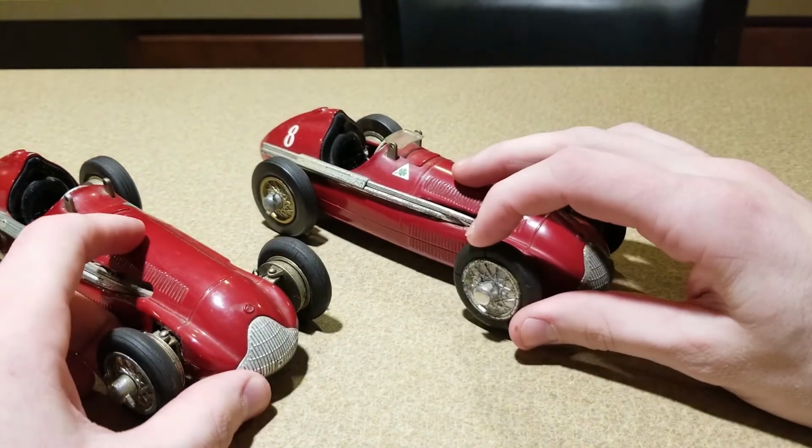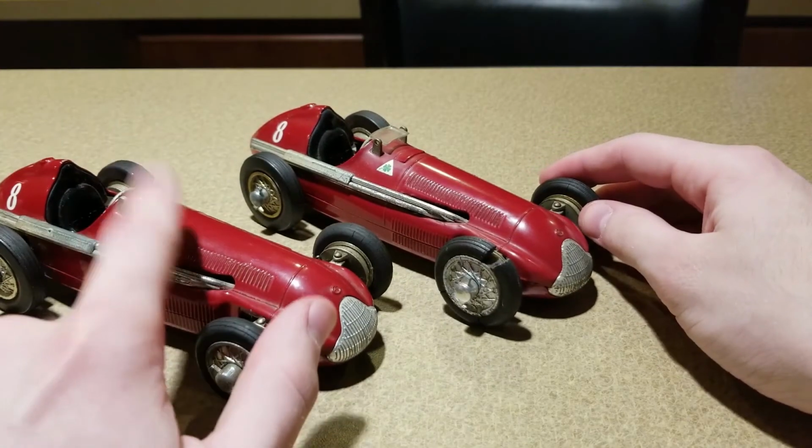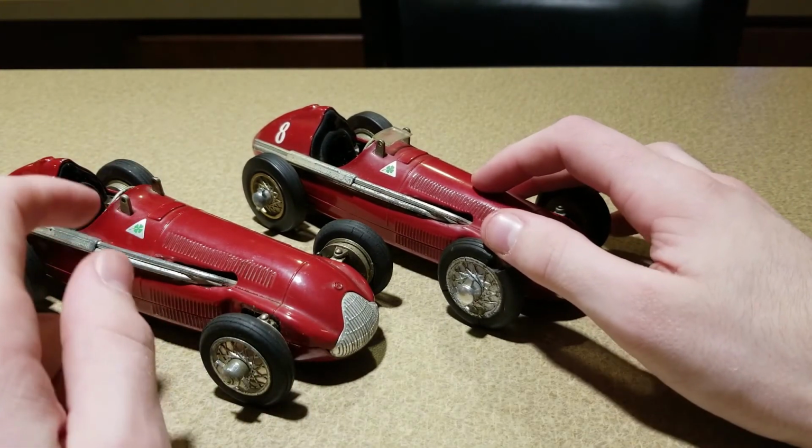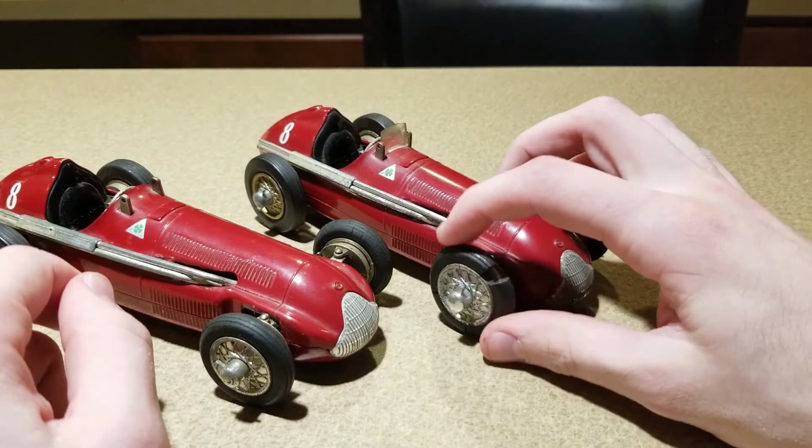This car has a whole chunk of the tire missing. That is why I showed this one and not that one, despite the fact that it has the windscreen. Whole chunk of tire gone.